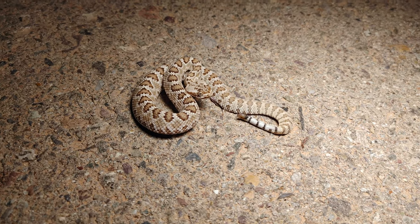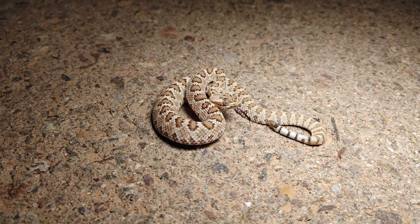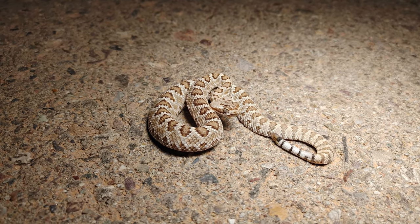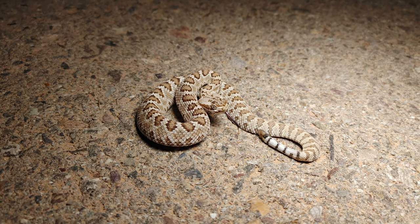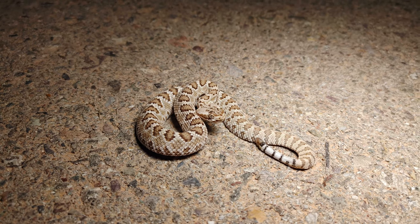This little guy decided to get all defensive. Really neat little snake. Brand new baby as well. Just one little button, so he can't even rattle yet.